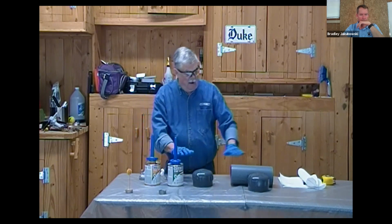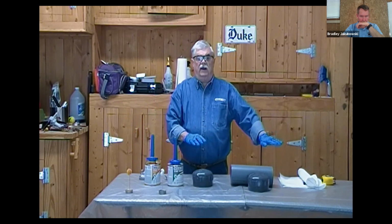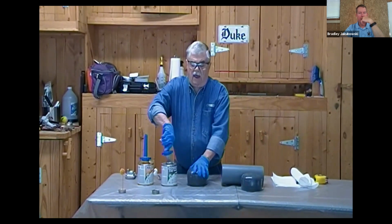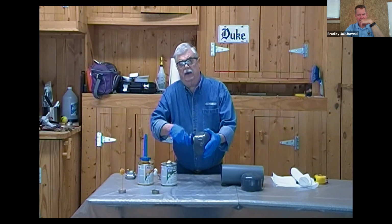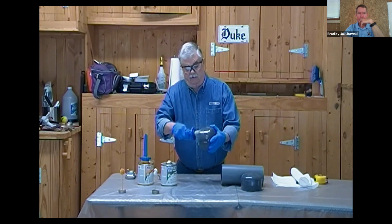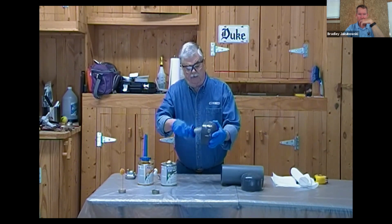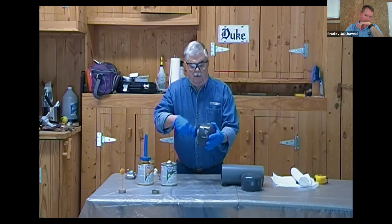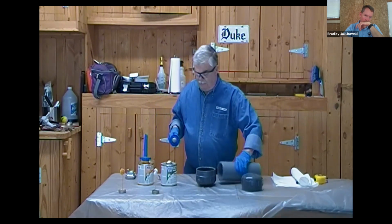So I've got everything ready to go, laid out just like I want it, quickly at hand. Now I'm going to start off by priming the cap. And when I say prime the cap, I don't mean paint the cement on, I mean the primer. Scrub it in vigorously. 15-20 times around the inside of the cap is not too much. That would be a good number to start with. If the weld is cold, you need to prime it longer. Okay, I'm satisfied that my cap is primed.